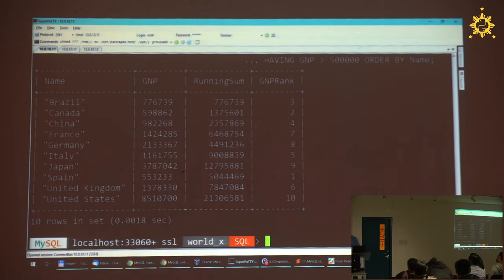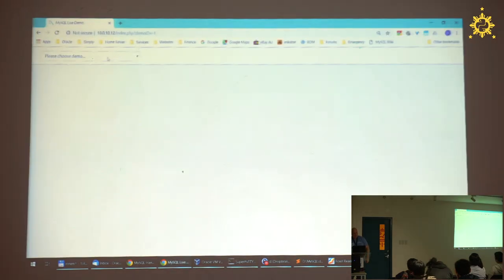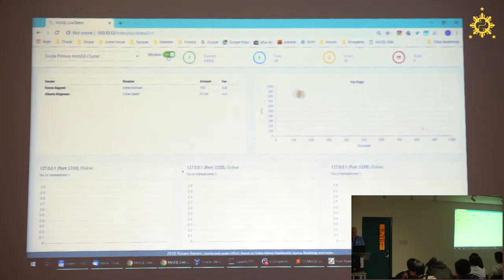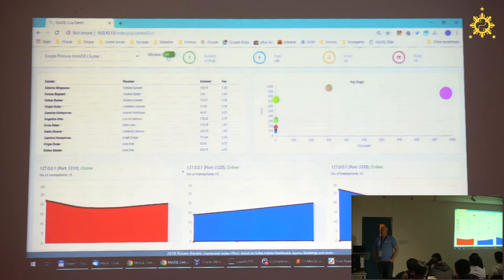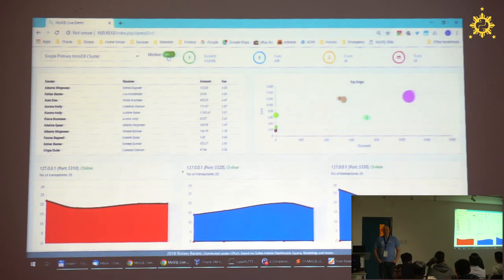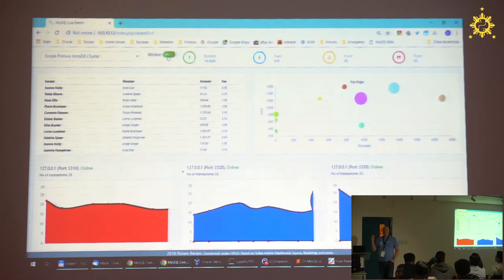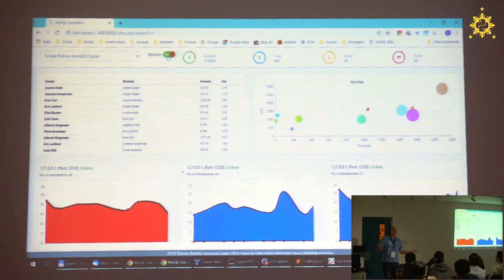Now I do have a few more minutes to show you a new, not very new now, demo that shows you InnoDB Cluster. It's a new cluster that we created, just giving you a bonus, because this completes the idea of using the data and having HA, which is very important today.